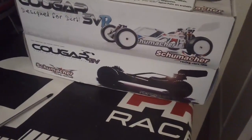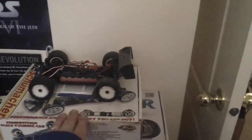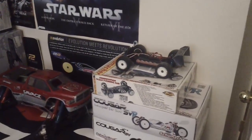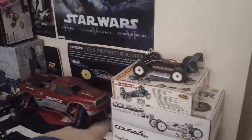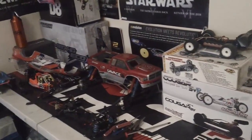I have the Cougar SV, the Cougar SVR, the Schumacher Access Pro, which was actually my first Schumacher RC car back in, I believe, like 2002, 2003. I bought it used. I actually got 2 of them. I got that box, another box, one was new, one was used, $100. So I think I got a pretty good deal on that.